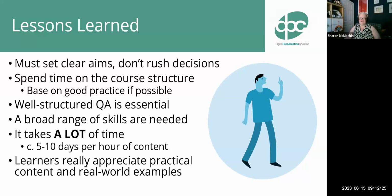Well-structured quality assurance has also proved to be essential to ensure that the content is comprehensive and understandable. And we've continued to improve our methodologies for that over each phase of the content development. And I think if any of you got to see the quality assurance spreadsheet that I ran for the email preservation course, you'd be mildly terrified.